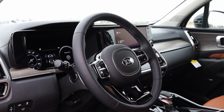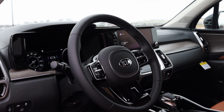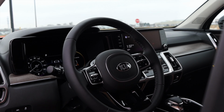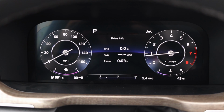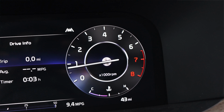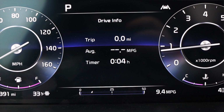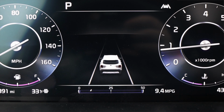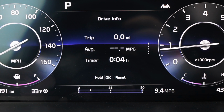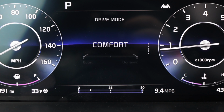So let's talk about the interior. We have quite a bit to go through in here that's different from the base model. Starting off with one of my favorite things in the whole wide world, the digital dashboard in front of me. On the left is my speedometer, on the right is my tachometer, and in the center I get a little Sorento driving on a road. This is my radar cruise screen essentially, but I can switch that to a compass, my drive info, or we're back to the radar cruise.